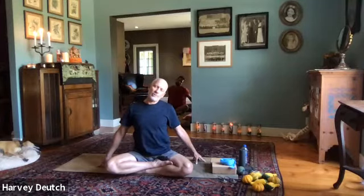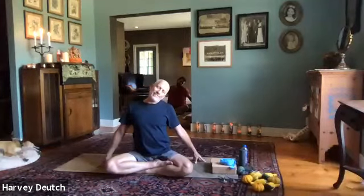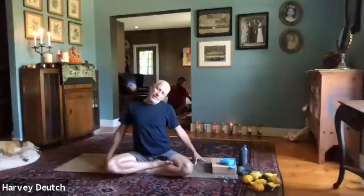Inhale. On the exhale, hold the right hand to the floor and let the left ear soften towards the left shoulder. Bow into it. Right, allow the weight of the head and gravity to do all the work. Very little pulling, more just a softening.